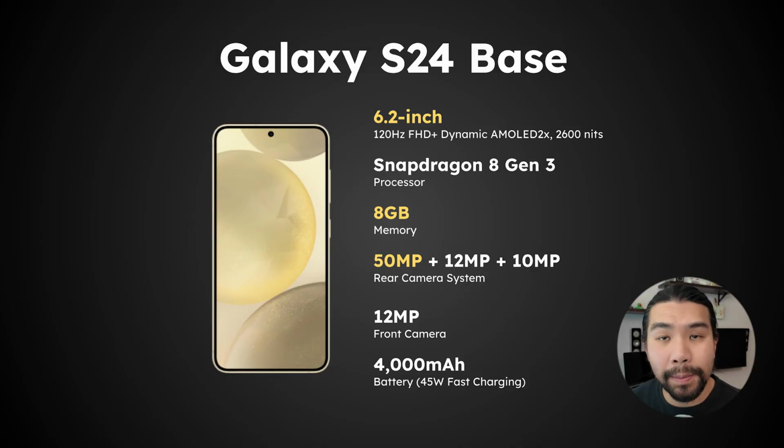So let's first look at the specs. On the base S24, we have 3 cameras: a 50 megapixel main, a 12 megapixel ultra wide, and a 10 megapixel telephoto. A 6.2-inch OLED with 120Hz adaptive screen refresh rate, a 1080p resolution screen, and 8 gigabytes of RAM.